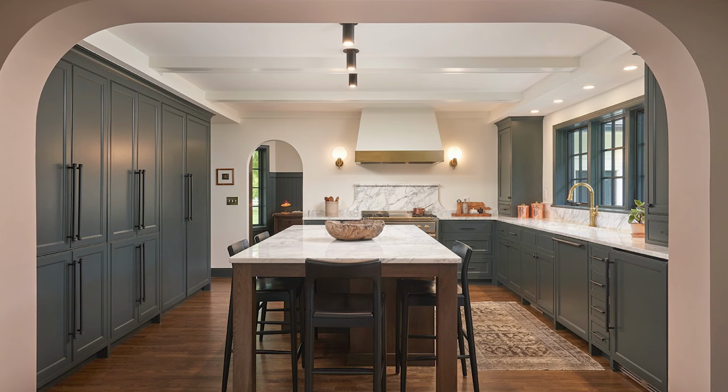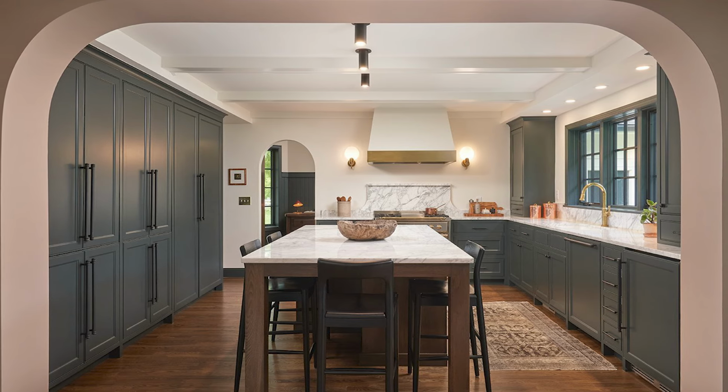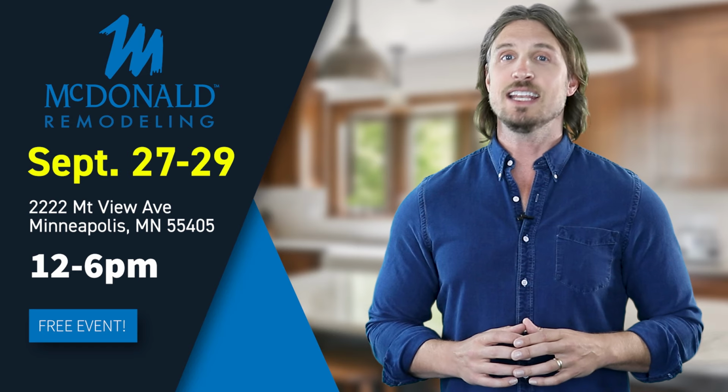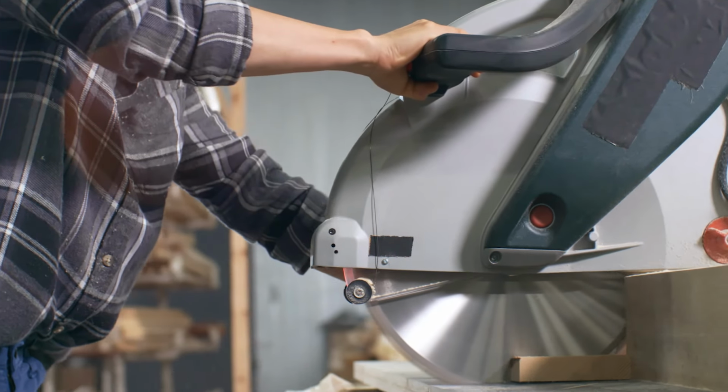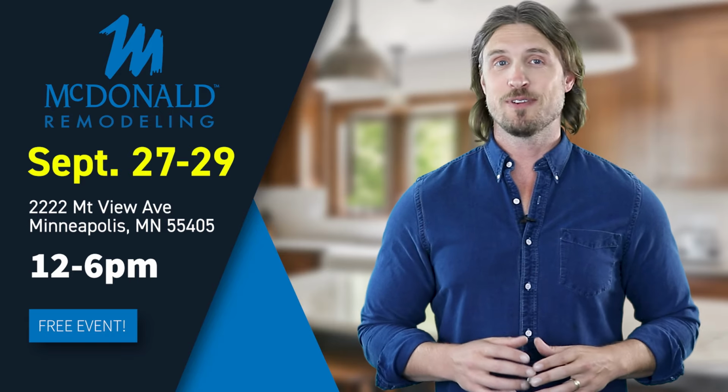For decades, they have remodeled homes that are beautiful, enduring, and of the highest quality. They celebrate design down to the last detail. If you have never witnessed what the best of the best are capable of doing up close and in person, you're in for a treat.